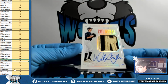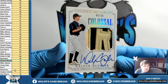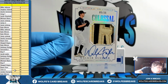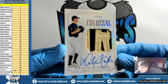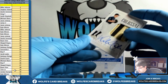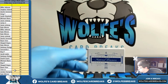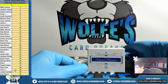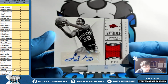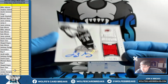Nice. Walker Buehler, colossal patch autograph, 5 out of 25, 5 spot. Justin S, there you go, Walker Buehler, 5 out of 25, patch autograph. Sidney Moncrief, 31 out of 99. 31 is Kyle W. Moncrief, jersey autograph, 31.